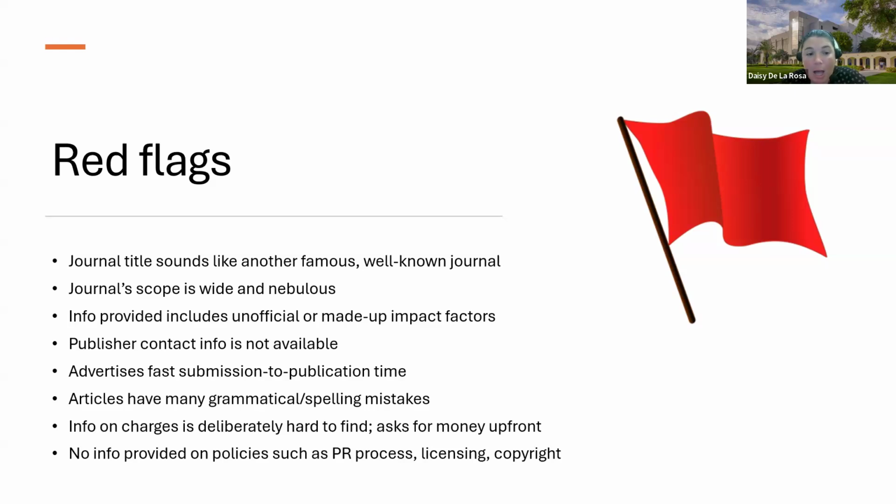It should. Articles have many grammatical or spelling mistakes, or even the website itself. The information on the charges is hard to find, or they may ask for money up front. And there's no information provided on policies as far as your author rights, copyright, licensing, and things like that, or how they plan to preserve your work.